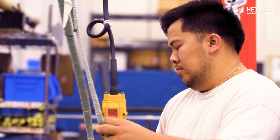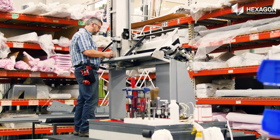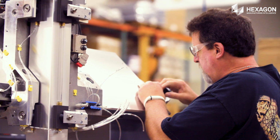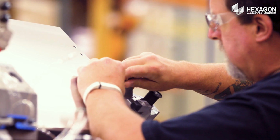Hexagon produces products that can measure way more fine detail than you would imagine. Our products can measure down to microns, so thousandths of a millimeter, and extremely quickly. A lot of people see assembly jobs and they think they're going to be sitting down and looking through a microscope and doing soldering or something like that. There's nothing like that here.